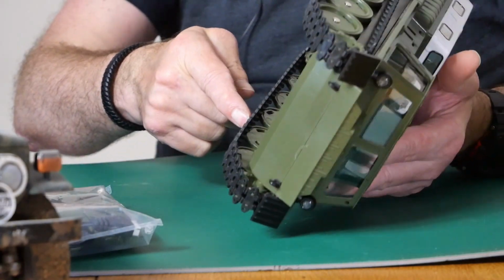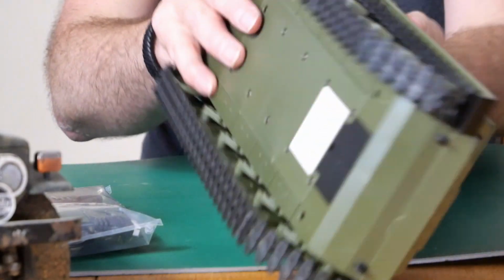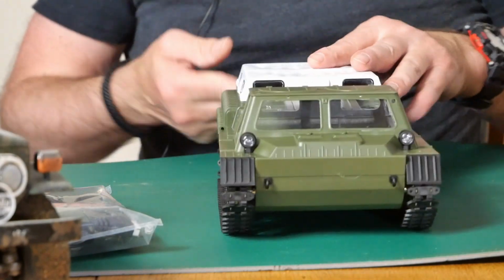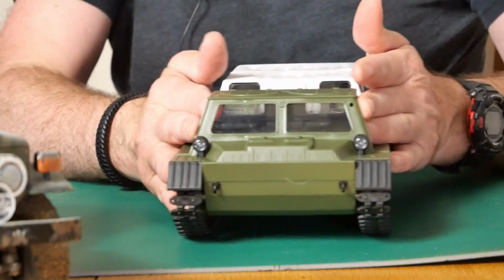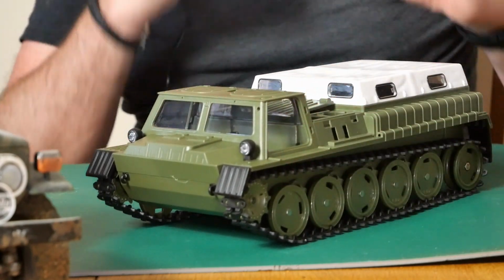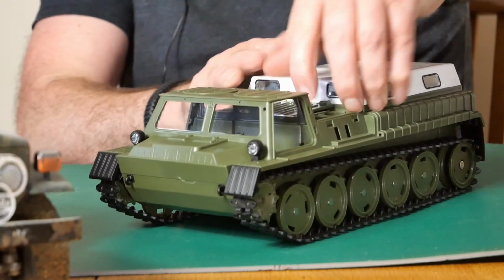There is texture on here. They are ribbed. For your pleasure, Mom. They are ribbed. Yes, you get removable doors, openable doors, I should say, little hinges and everything. This white cargo cover comes off.